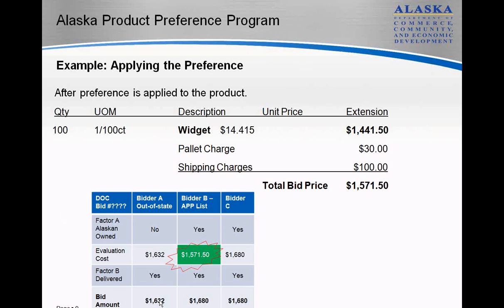What is the total bid amount? Well, in reality, you would think bidder A is going to win the bid because it looks like they bid the lowest price at $1,632. Bidder B bid the products at $1,680. Bidder C did the same thing. So the businesses here in Alaska are bidding the same price. Bidder C, okay, in reality they should win the bid.